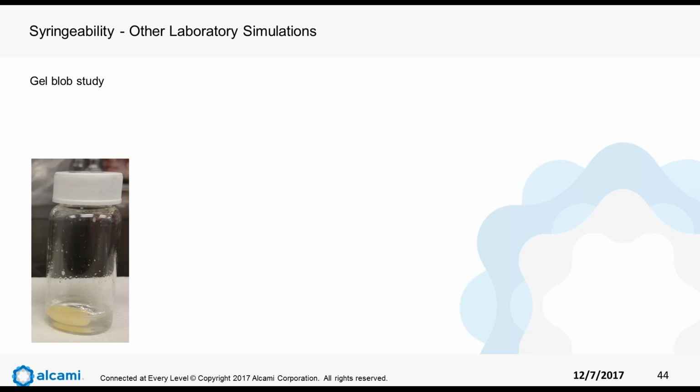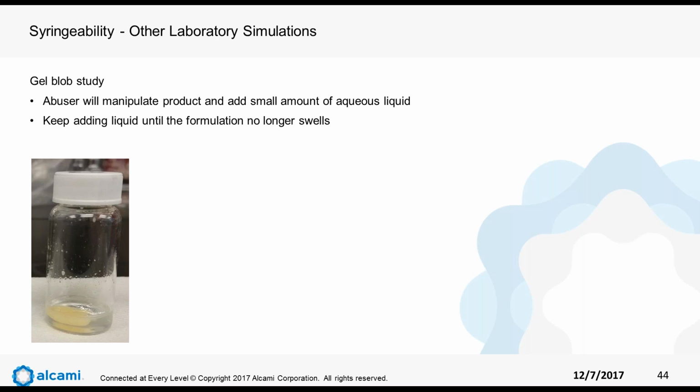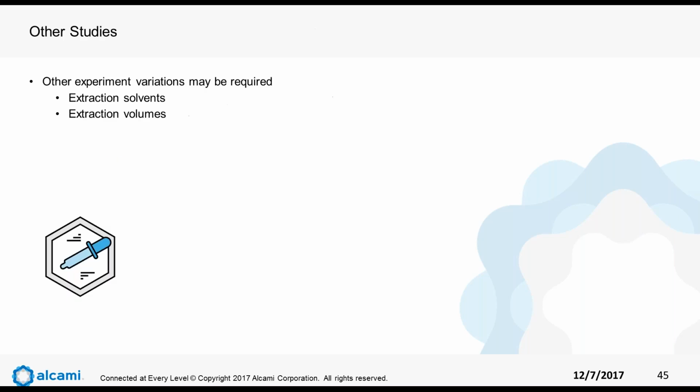Another study that can be performed is the gel blob study. In real life, an abuser would manipulate a product by adding a small amount of liquid to it. They'll keep adding liquid until the formulation no longer takes in the liquid anymore. Then the additional liquid that's surrounding the formulation has drug product in it, and it can be syringeable. So this should also be looked at within a laboratory setting to see if it can resist this gel blob study.